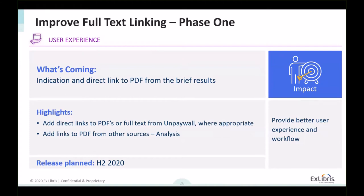And as the first part of this, we're looking at adding direct links to PDF for open access material. This is something that we introduced in Summon already last year, but we're also going to add this to Primo now. We're getting this information from Unpaywall. So for all the items that have direct links for PDFs, we're going to add this to the UI so the user can choose to use that link and go to the open access material directly. It's really about convenience and convenient access to full text.